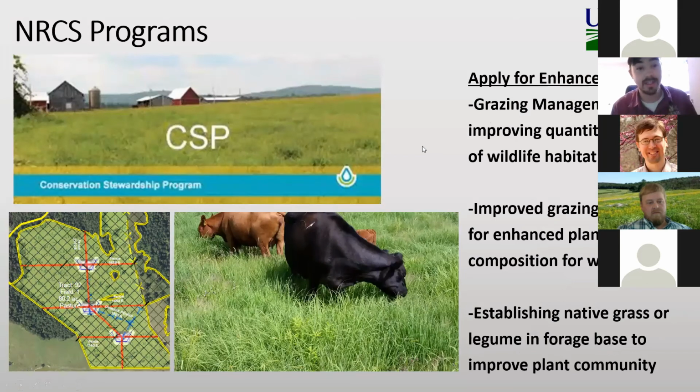And then we have CSP. CSP can also be an excellent program for livestock producers across the state of Arkansas, particularly those that are interested in grazing diverse native mixes. There are several enhancements, and I just selected three here, three that make sense, but there's a whole list of CSP enhancements. Grazing management for improving quantity and quality of wildlife habitat, improved grazing management for enhanced plant structure and composition for wildlife, or establishing native grass or legume in forage base to improve plant community. These are just three enhancements of a whole list of CSP enhancements that can benefit a diverse native forage mix for our livestock producers in the state.